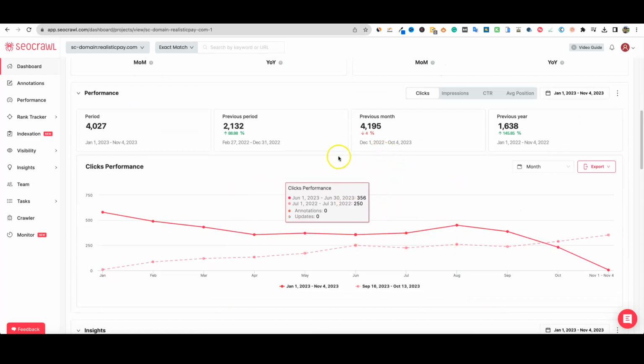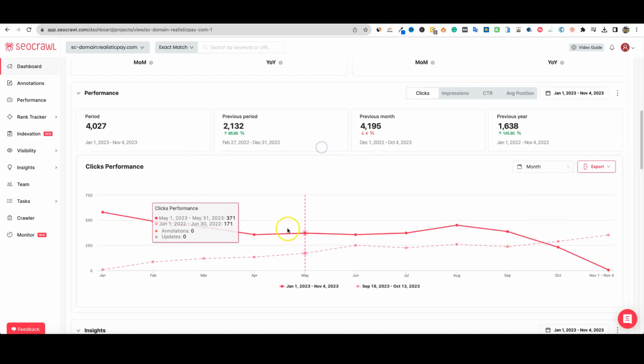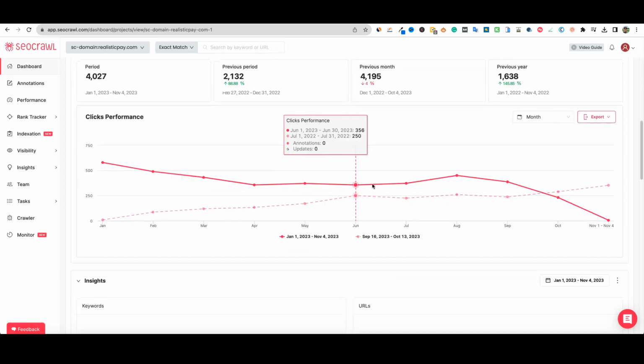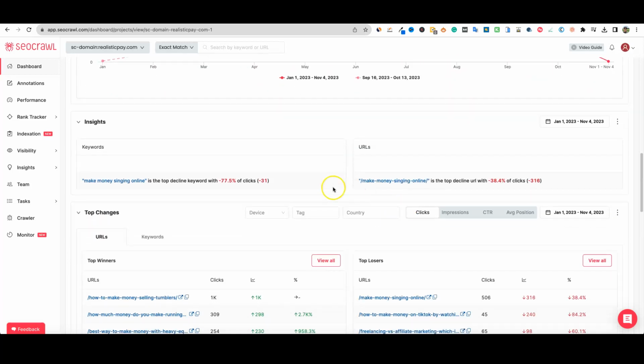You can't do this in Search Console. You can't look at it from week, month, at least to my knowledge. You can't do this and get nice graphical representation. There's a lot of things you have to do in order to make that work. Even in analytics, they've changed a lot of things, Google Analytics, to be able to get to this stuff. So we're going to keep working our way down.